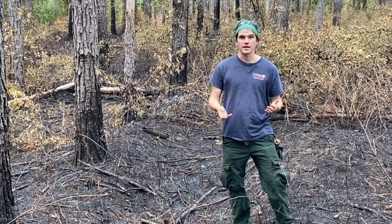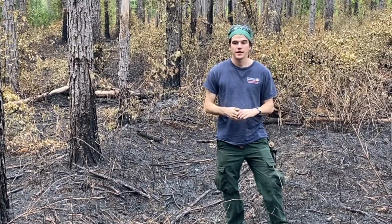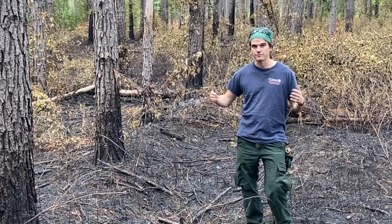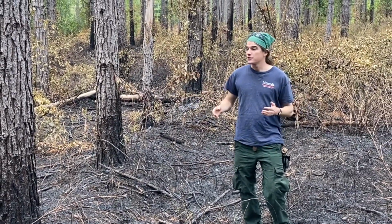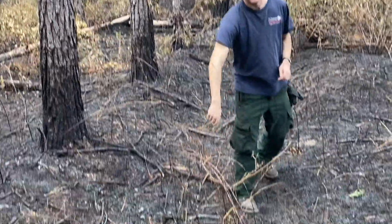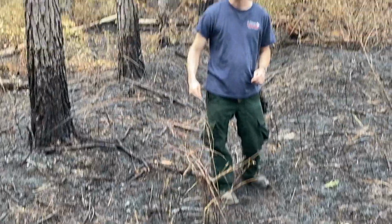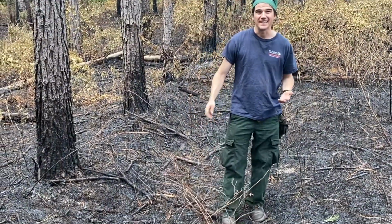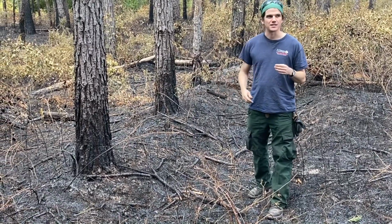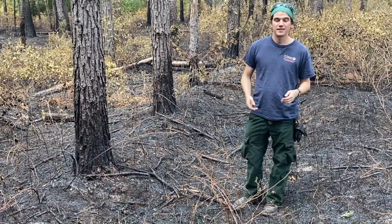So, as far as the ecological benefits of fire are concerned, in units like this, where we are currently restoring the native understory, fire does a great deal of work removing hardwoody, viney sort of things that clog up the understory. What we would really like in Georgia, in this sort of forest, would be an understory that has a larger grass and forb component.